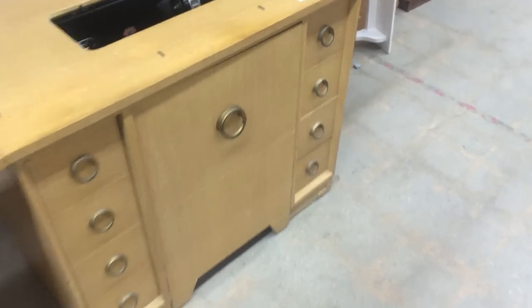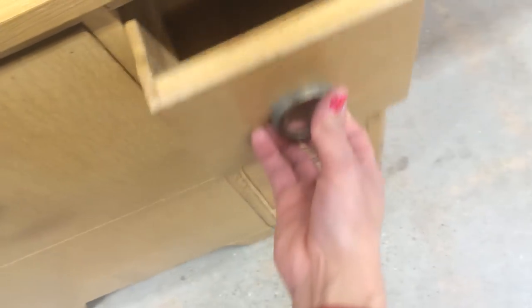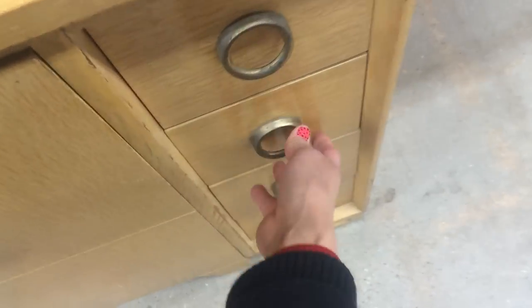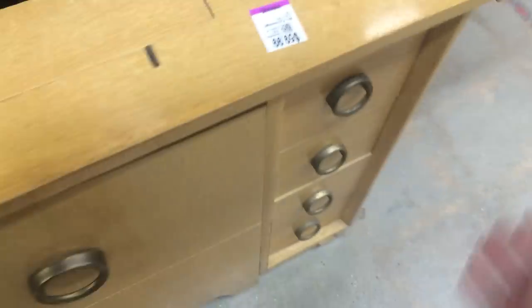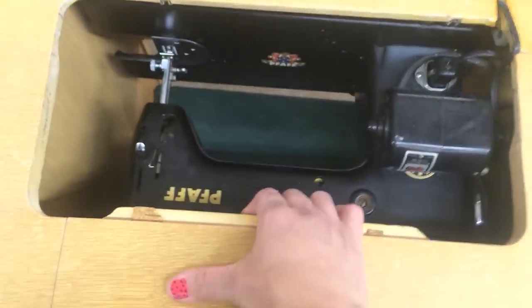Oh my gosh, talk about safe, stable. Safe. That is cool. Really, really cool. Wow, I like that. And of course it's got the sewing machine inside.